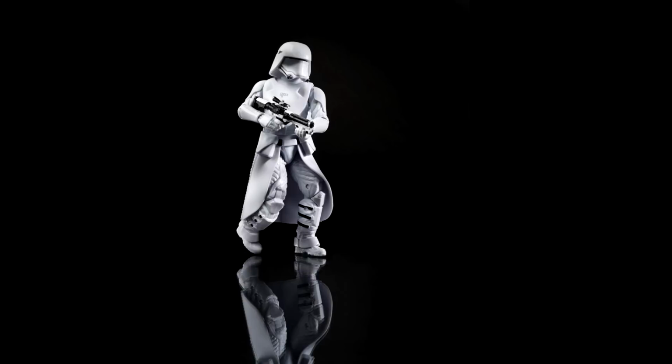And the figure looks great in 6-inch. I'm not sure if it's soft goods or just solid plastic on his skirt. It's hard to tell. I'm going to say probably solid plastic, but the figure still looks great, and I know they have the officer version up on Toys R Us, so if you want that one, you can go check it out. Maybe it's still available, I'm not sure. But I'd probably go for this one first, because what's the point of having an officer if you have no grunts to go along with him?